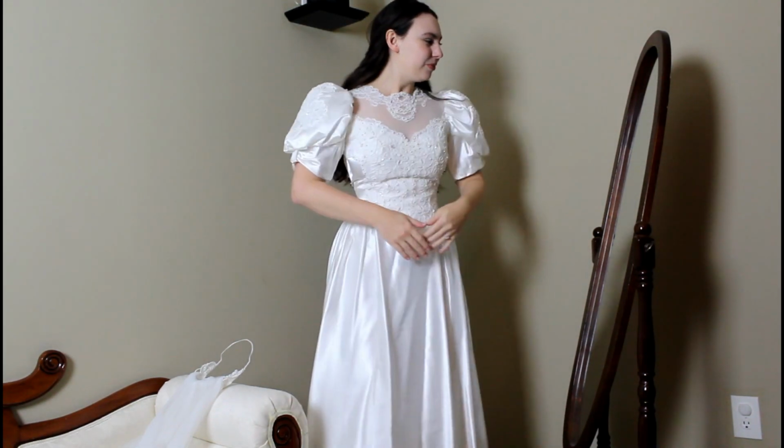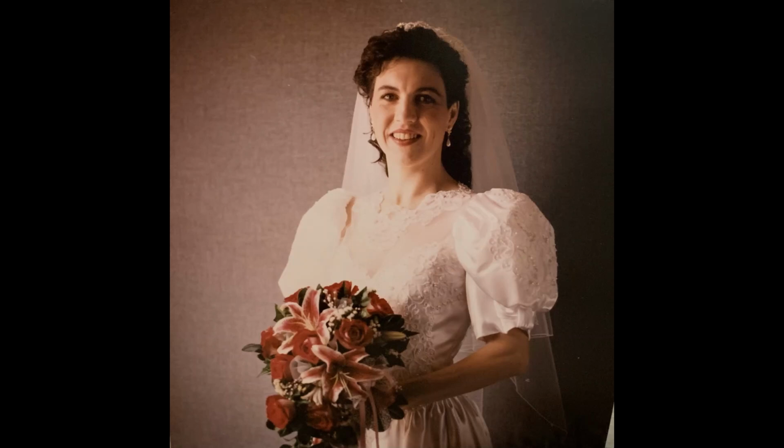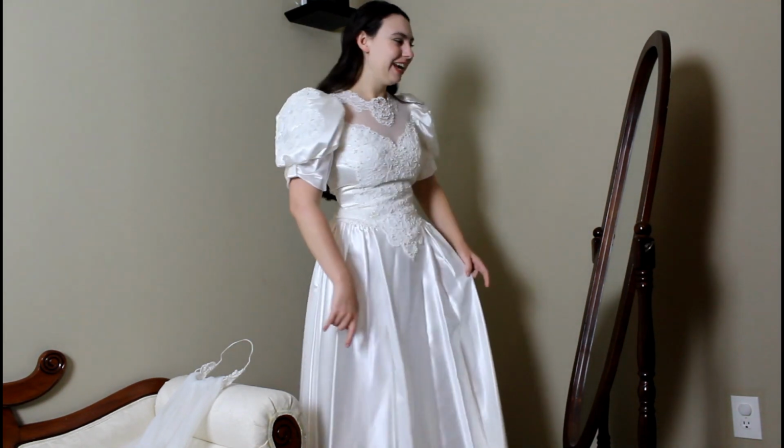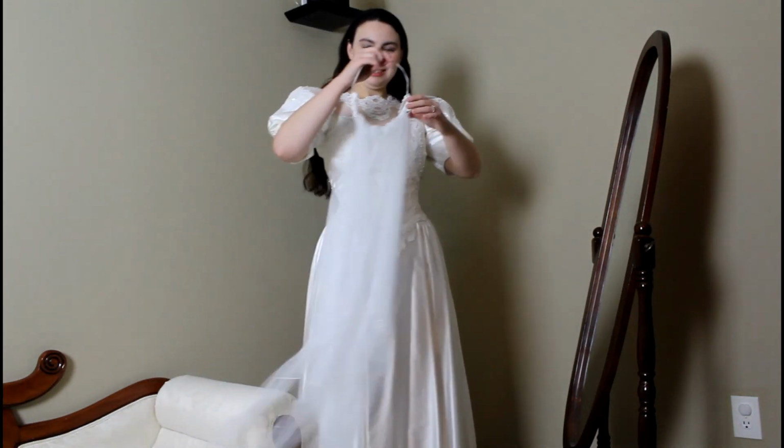This is the first time I've ever tried on my mom's dress, which of course I've seen photos of all around our house for years, but I've never gotten to try it on. So in anticipation of my own wedding, I think this is a fun experiment to see if it fits. And now I'm going to put on the veil to complete the look.